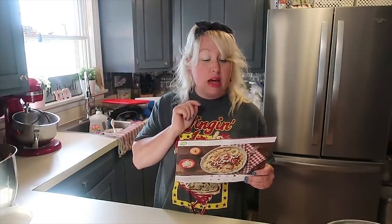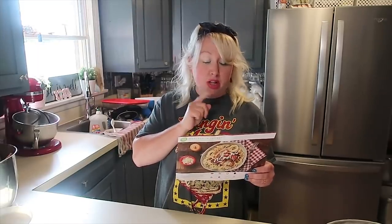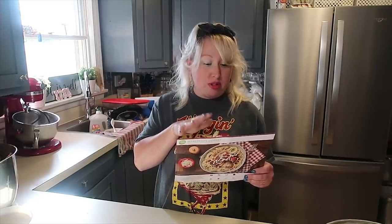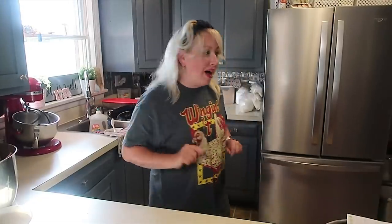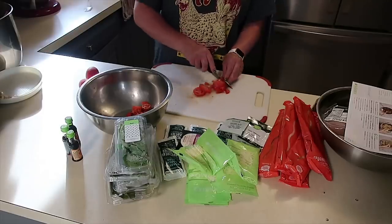Step 1, prep. Adjust rack to the top position, and preheat the oven to 425, so that's going on. Then bring a large pot of salted water to boil, so I'm going to get my water going. We'll wash and dry all the produce, dice the tomatoes, pick the basil from the stems, and roughly chop the basil. So let me get my pot going and get all my tomatoes ready. We're going to make a fantastic sauce with this.